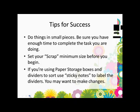Set your minimum scrap size before you begin. If you're using paper storage boxes and dividers to sort, use sticky notes to label the dividers, because you might want to make changes as you go along. Where I had the little adhesive tabs that were already stuck onto my dividers, if you use sticky notes first, and then once you get everything sorted, add those little adhesive tabs, that's going to work a little bit better for you, and you'll make sure the adhesive tabs are all in the right space.